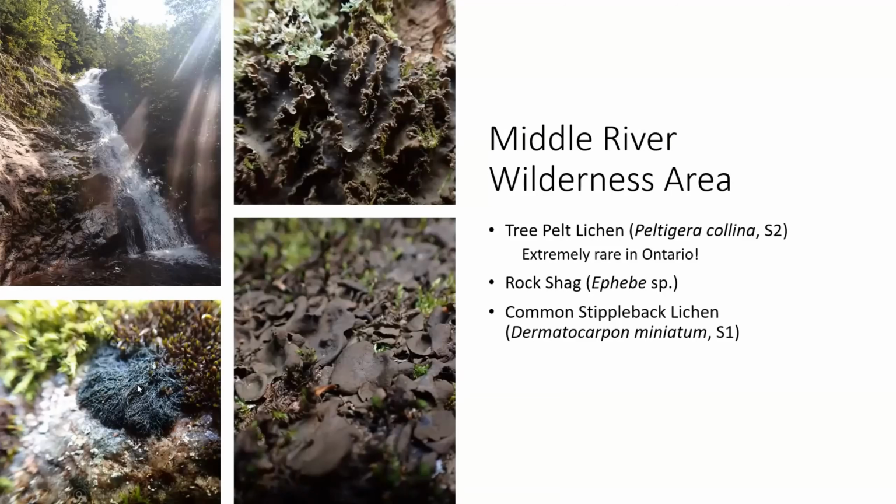And so this one, to kind of give you an idea, was about the size of my fingernail. And that's the kind of thing we're hunting for out there. So rock shags in general are extremely rare in Nova Scotia. So it was a really great find, whatever the species is. I have yet to figure that out, but really great one.